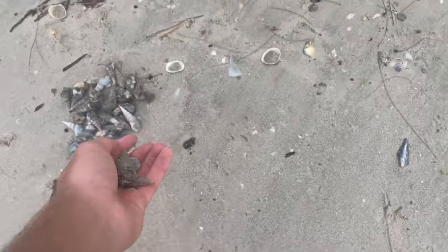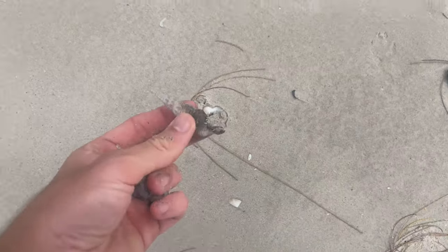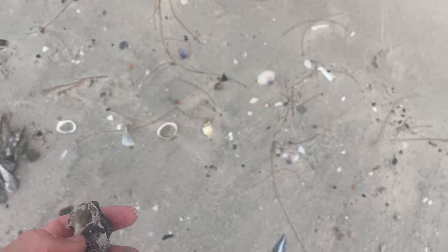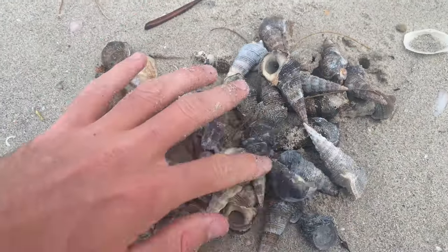Hervey Bay. Hold on, there's two more. 1, 2. See, that one's been sitting for a long time. Oh no, there's one more down there. Wow. Definitely not going to keep even half of these. I just wanted to show you guys how many there were. That's incredible.